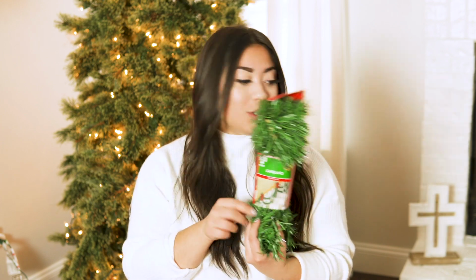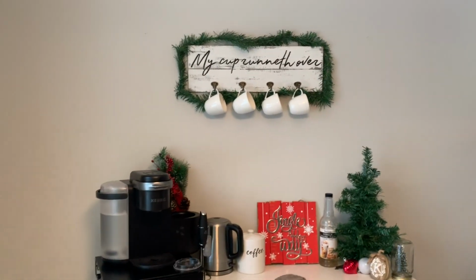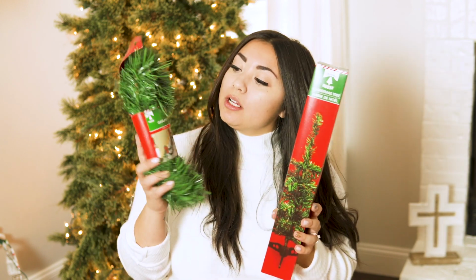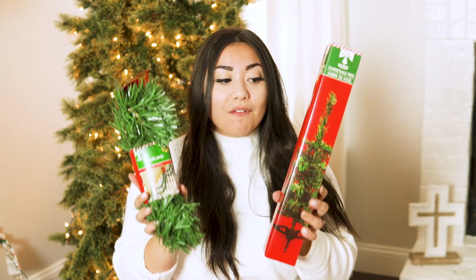This garland is pretty cool. People use it for making their tree more full. I also found these little trees, and I think it's the size of this box, but what people do, because obviously it's sparse, you will just fill it in with this garland, and it looks really cute and really full. So I'm gonna be doing that. I bought 2 of these.